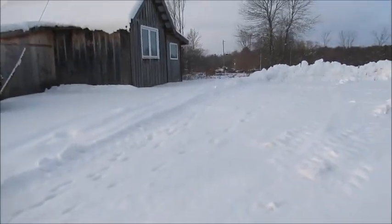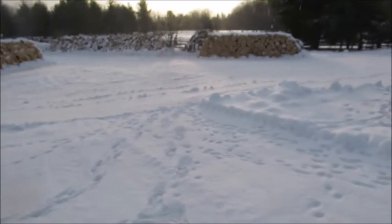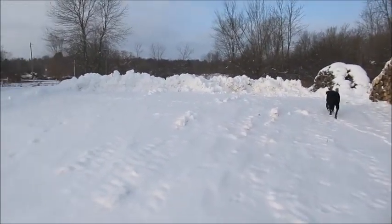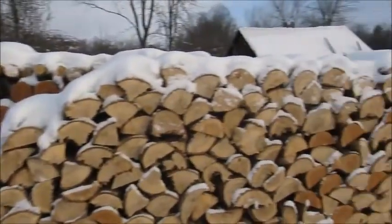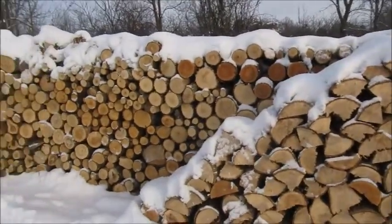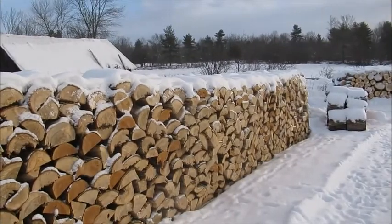We got quite a bit of snow. We got about a couple centimeters last night, but all together we have about 6 to 8 inches of snow. So, I've been busy, as you can see. This is my own personal stash of wood here that I use for myself.